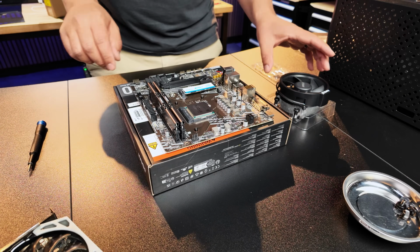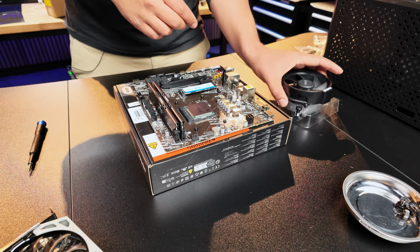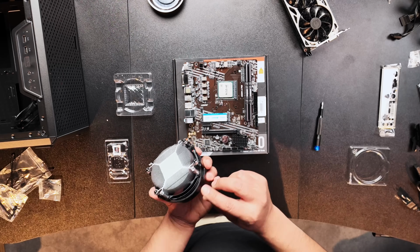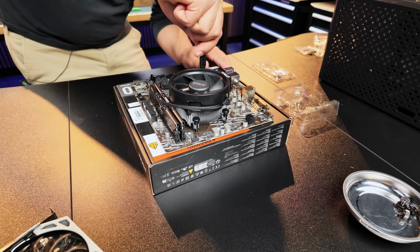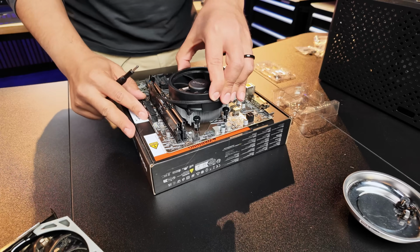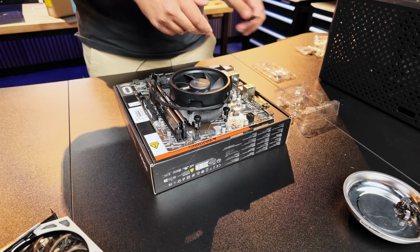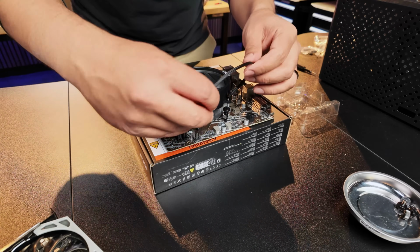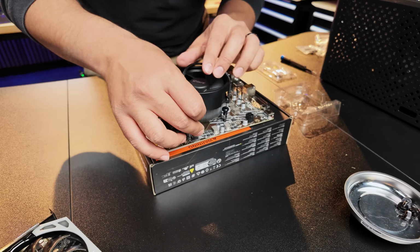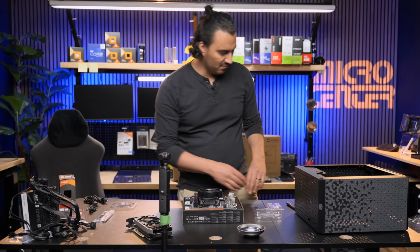So everything's set there. I took off the pre-installed hardware and I'm just gonna put the cooler straight on. Pre-applied thermal paste. You love to see it. Boy, that makes some terrifying noises, but that's on there pretty good. All right, easy installation. And then the fan, and just connect right there. Motherboard's all set. I mean, that was very easy.